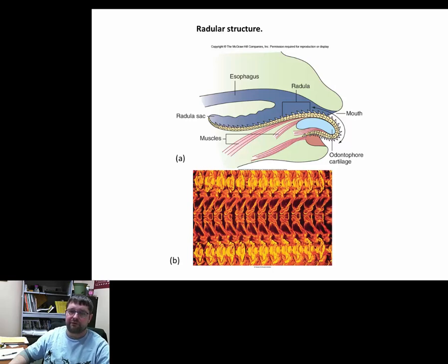They're removing material. And you have odontophore muscles, or radula muscles, which are going to run the system. Then the radula sac can excrete mucus, so the food particles can be wrapped in a food vacuole and slide down the esophagus in a mucus-filled food vacuole. So that's the general structure of the radula that you find in Mollusca. Now some look very different, and we'll talk about that when we talk about Cephalopoda.